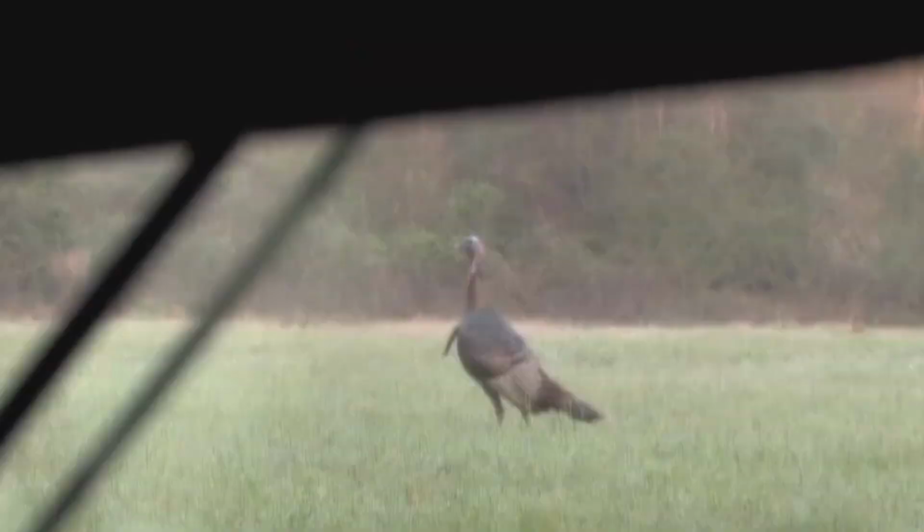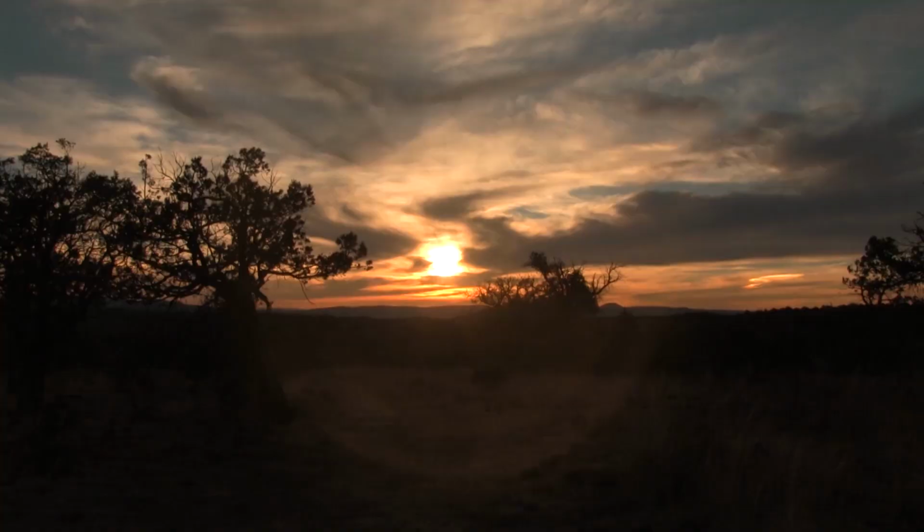I've taken them in Arkansas and a couple other states as well, but I'll tell you, those Easterns, they can be a pretty tough bird as well because they get a lot of pressure. And once I had all four species, I wanted to go get a Gould's and I wanted to go get an Ocellated.